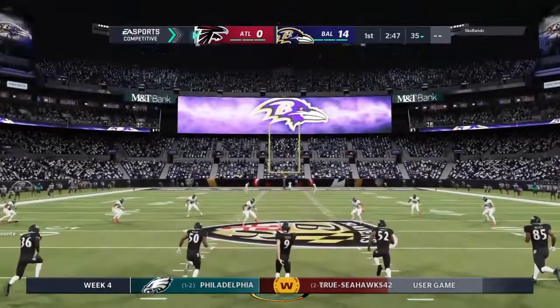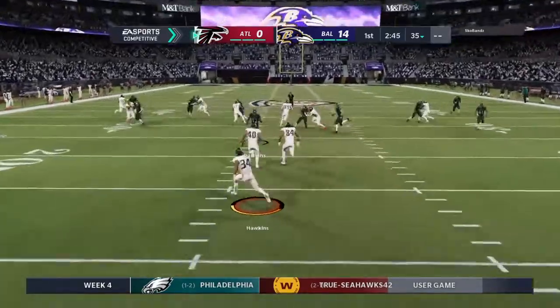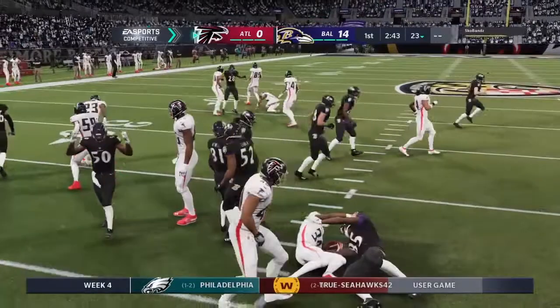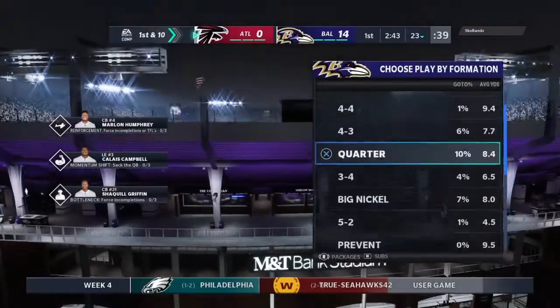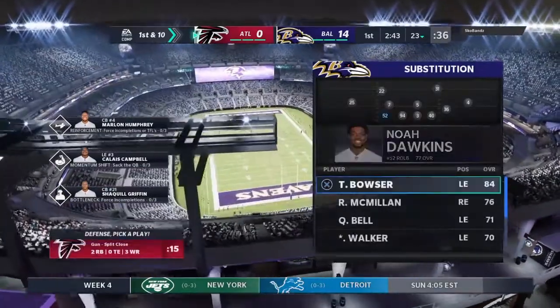Tucker now. Taken in at the 3. And able to get this across the 20, but not much further as he's dropped at the 23-yard line. At their own 23-yard line.